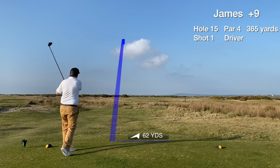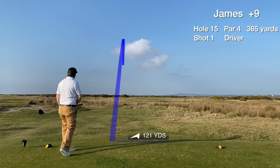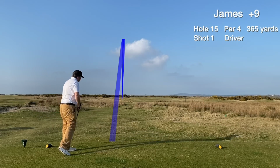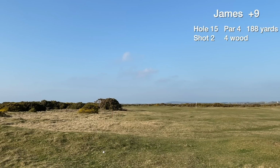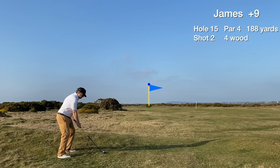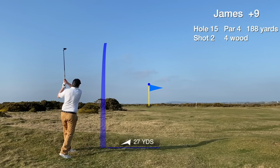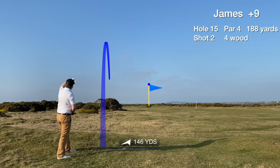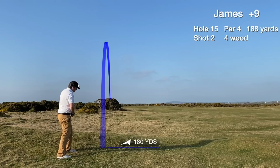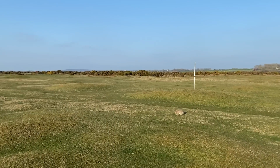Hole 15 is another medium length par 4. And we missed the fairway to the left, losing distance. 188, the lie's okay, hitting the forward to the green. Hopefully get it on the green or pin high to the left or right. So we still have a chance to hit the green in two.